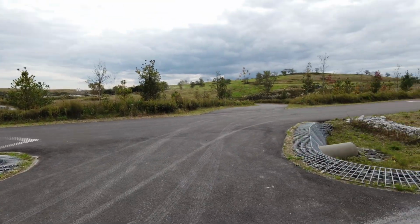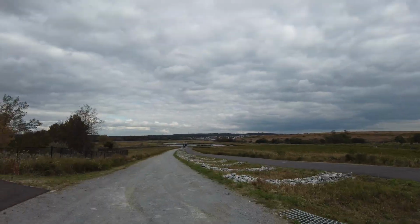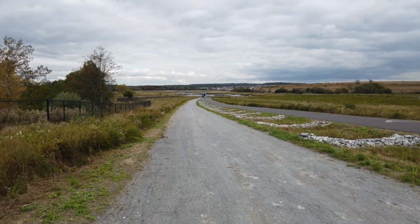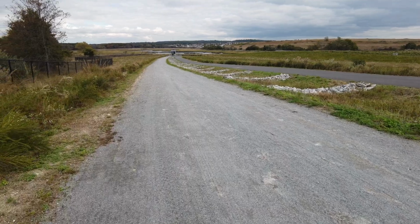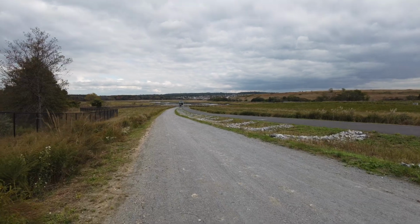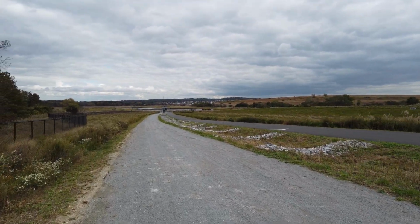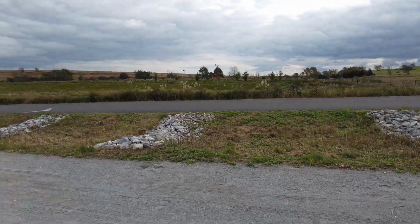I'm wondering if that's the wildlife refuge beyond that fence. So, here it is. A bench. So as much as the opening of this section of the park has been publicized, not a whole lot of visitors. Oh. Okay, I see some over there in the distance.